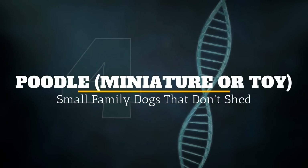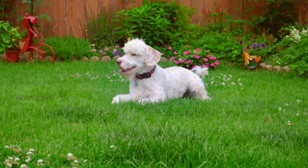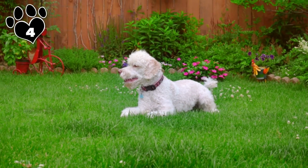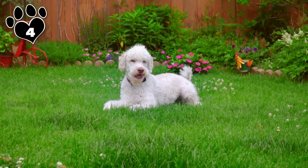Number 4. Poodle. When you think small dogs that don't shed, you likely think of the poodle, specifically the toy or miniature poodle.